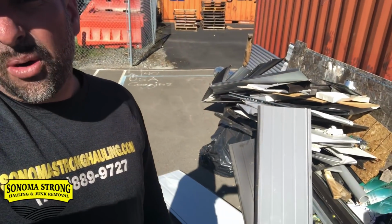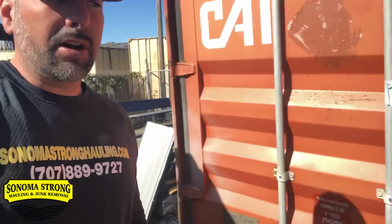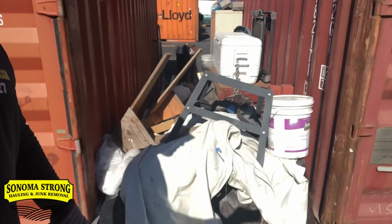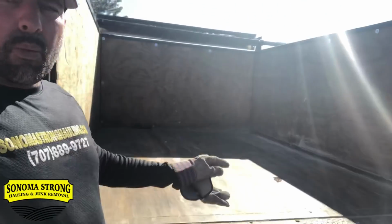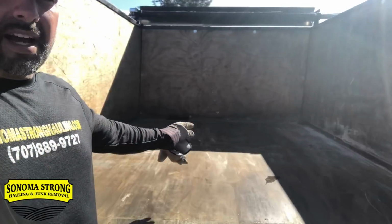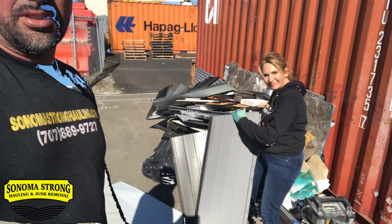So we're at the next job of the day, and there's a whole lot of metal and a little bit of trash, and I'm not sure if all this stuff over here needs to go, so I'm waiting for a call back. And what we're gonna do is separate the metal and put all the metal on one side and all the trash on the other side and dump it that way to make life easy for us. Are you ready, JoJo, or what? I'm ready. Sounds like a plan. Let's do it.